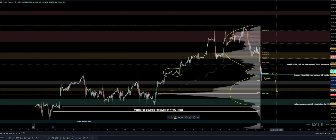Now, I had mentioned at the beginning of the video, we saw some big value shifts over Wednesday and here into Thursday. The primary being last week's low being taken out here at this 56.15 area. If you see a little bit of commentary here as well, this ends our weekly one time framing up. Not looking bearish until this is resistance, and we saw today our first real trade through, and then midday rejection that brought us down into this Wednesday and Thursday auction.